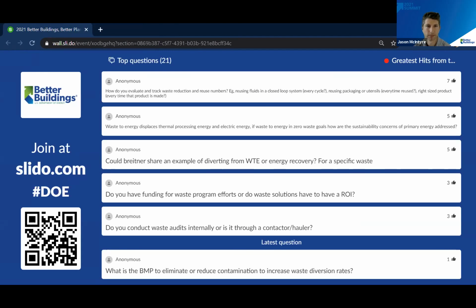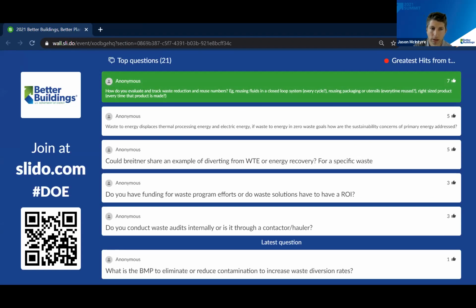The next question is, how do you evaluate and track waste reduction and reuse numbers, such as reusing fluids in a closed loop system, reusing packaging or utensils, right sizing products? This sounds a little bit more manufacturing focused. So maybe Breitner, would you like to kick us off on this?